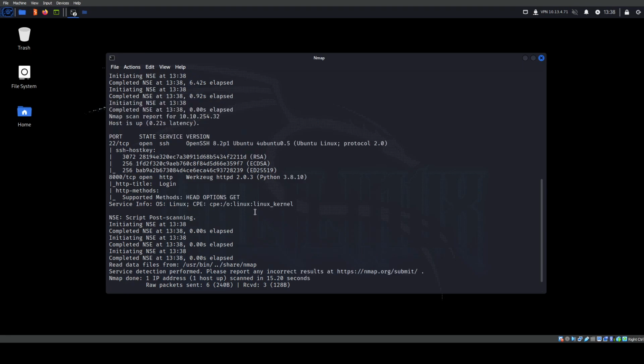See, and it's over fairly quickly. We find port 22 is OpenSSH, running Ubuntu 8.2p1, and we have an HTTP port. Nmap tells us it's Werkzeug, which is a Python framework. A lot of times this is also Flask, so we can look into this.